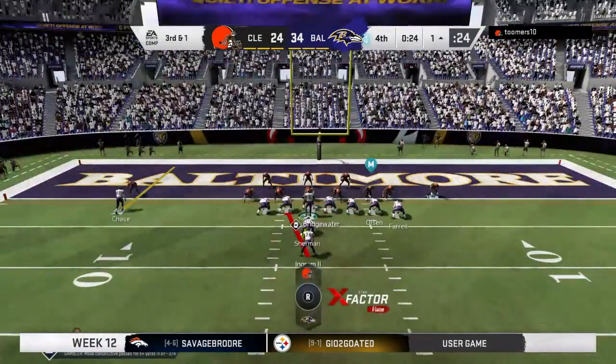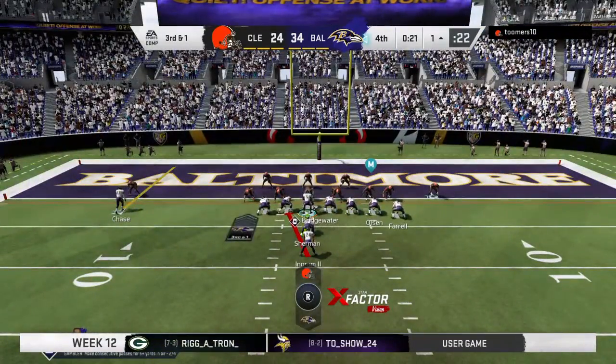Ready. Time to be ending. 58, come on. Watch the slats. Watch the slats.